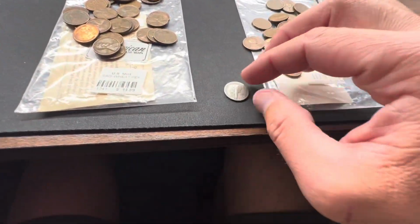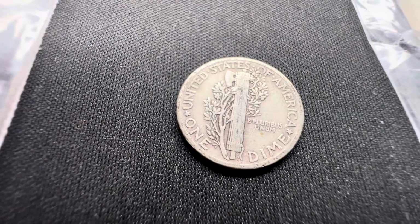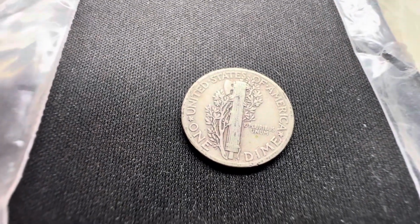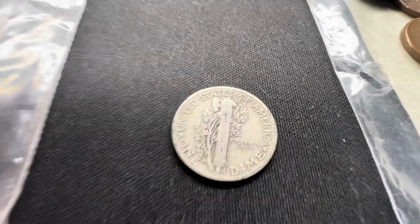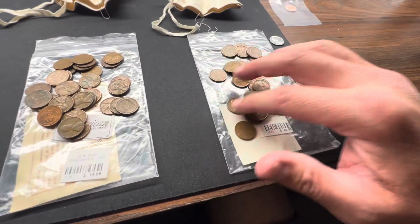Let's see, we've got a mint mark. Doesn't look like it. Philadelphia. At least got some lines on the torso there, at least on the post. Cool. And then all the wheat cents stacked up too. I don't think there's anything else in there.